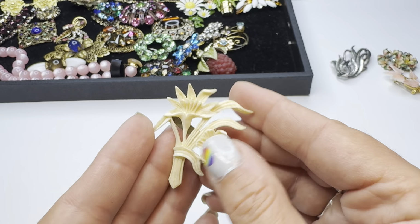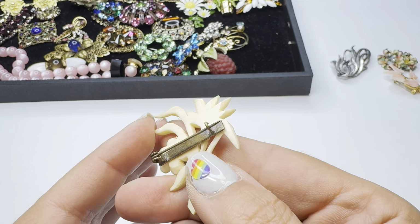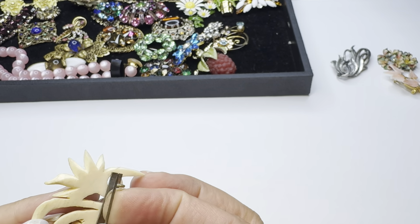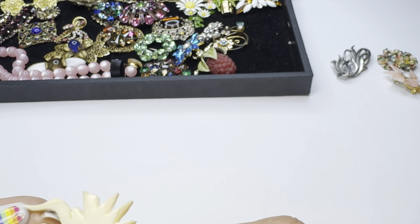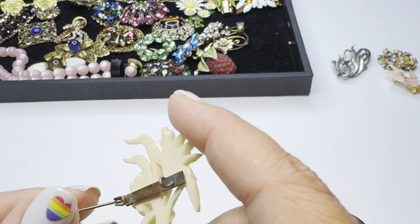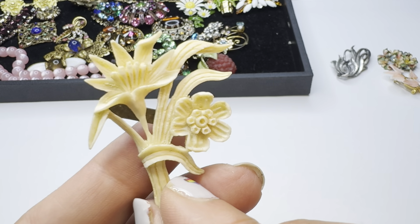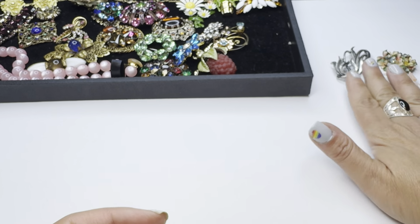This is just a nice little celluloid flower. This is an earlier piece as well. We've got a C clasp. And actually, this looks like it could be carved bone. And we've got a C clasp and a regular hinge. This puts it probably 1920s, maybe. Very, very pretty little flower set. Very cute. Very cute little piece.